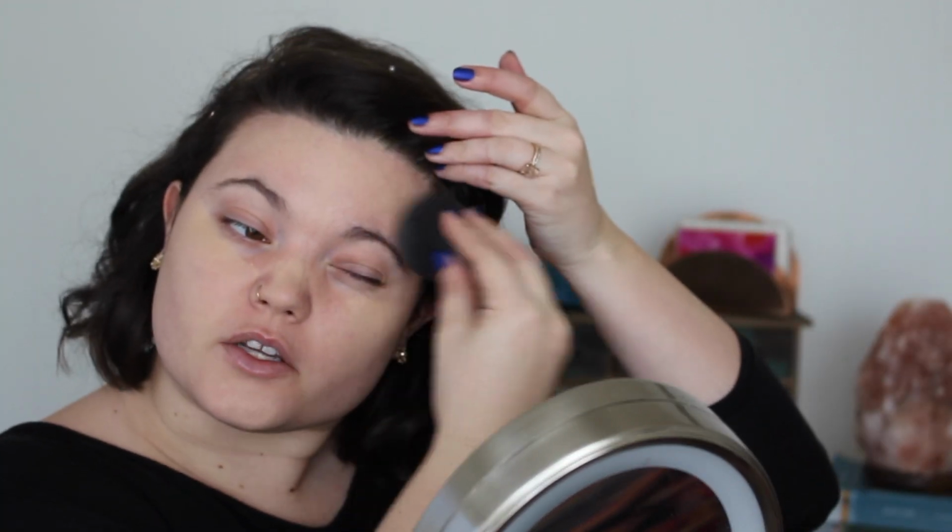And since we are gonna do two different looks today, I wanted to start out with the face, so it would be done. Putting a little extra on the beauty blender.